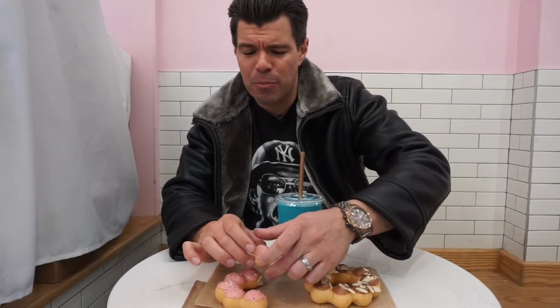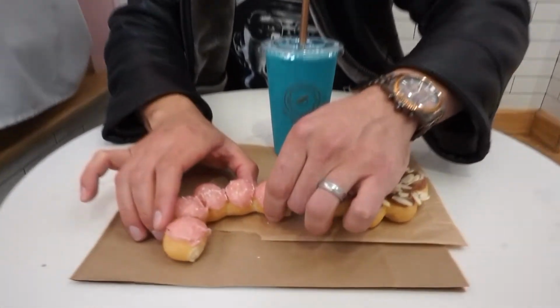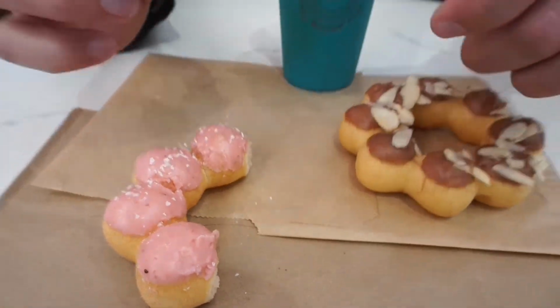Ooh, and it easily pulls apart too. I'm gonna let you see that again one more time. Watch how easily this just pulls apart. Bam! There you go. Delicious. Not as sweet or overpowering as the other place. I'm trying to decide, in all honesty, if I like the flavor of Alimama more, because I do like the dough here more. Both very fantastic.